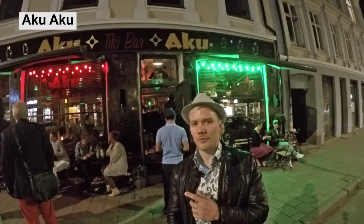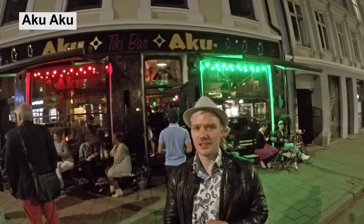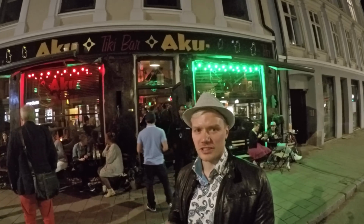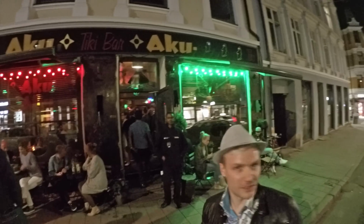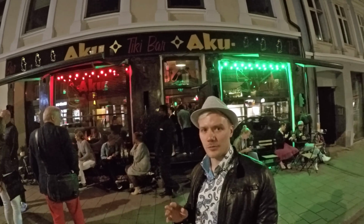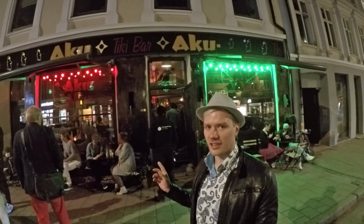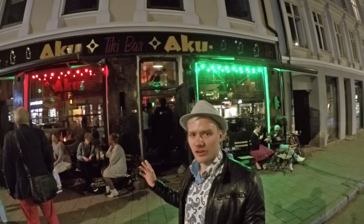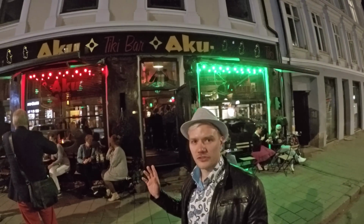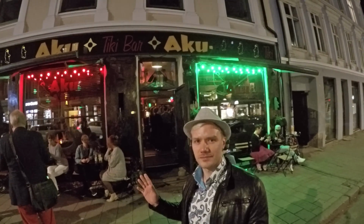This is Aku Aku Bar, which is a tiki bar. And tiki is a Polynesian culture, and Aku Aku is a god in this tiki culture. If you have been to the Kon-Tiki Museum, you should take a look inside, because they have lent a canoe to this bar, which is suspended in the ceiling, and you should definitely try one of their rum-based chili drinks.